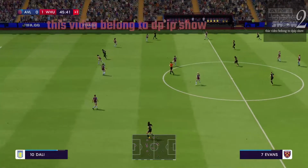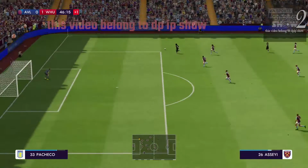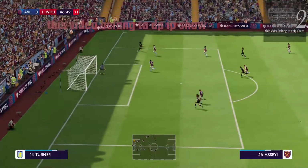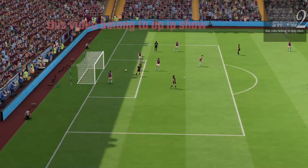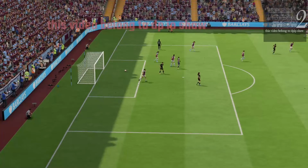There will be 1 minute added on at the end. And the first half is in the history books now, here at Villa Park.